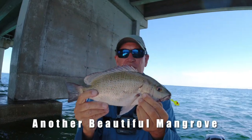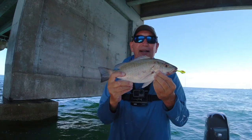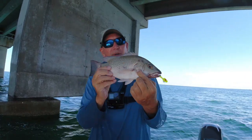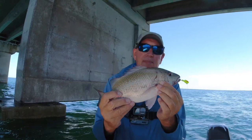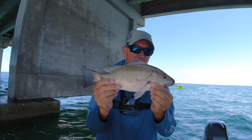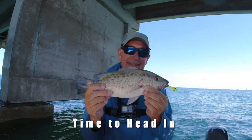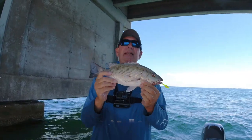And the tide had just started to change right now, and I got this guy, and that's right after I showed you the dolphins. And they were just hanging around. What a beautiful mangrove snapper. Look at that. Nice 14-inch mangrove. That's the biggest one today. I'm happy. But I really admire these guys. Such a hard fighting fish, even this size. That's why I use the 5,000 reels to get them up fast, because these dolphins, they want this guy. He didn't get the last one. So anyways, time to head in.